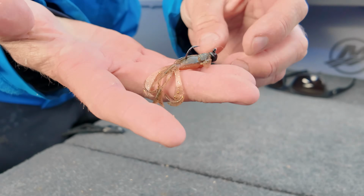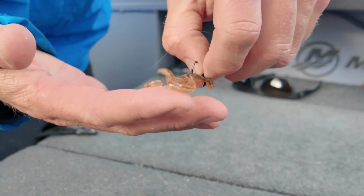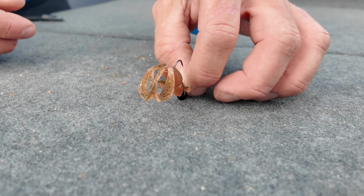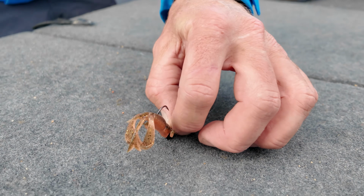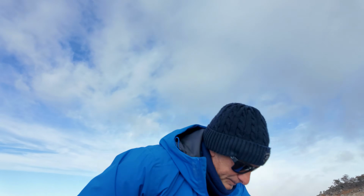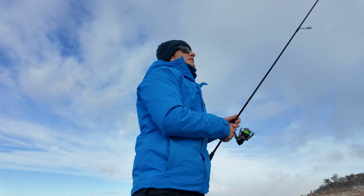There we go. So that's him rigged there, and then the whole idea is that it goes through the water, has lots of wriggle to it, but when it sits on the bottom, it'll sit like that. So the old trout sees that, and it looks like its claws up in defense mode, and you just go whack. All right, let's catch another one. That was fun.